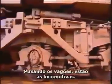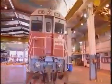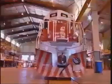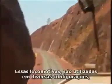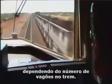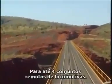Hauling the ore cars are our locomotives. 8 General Electric AC 6000s, 40 General Electric 4000 horsepower -8s, and 20 General Motors 3000 horsepower SD40s. These locomotives are used in various configurations, depending on the number of ore cars in the train. All, however, are controlled by one driver, using radio signals transmitted from the lead locomotive to up to 4 remote mid-train power consists.